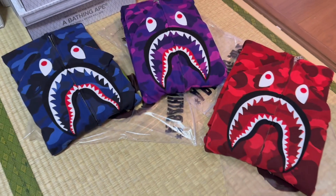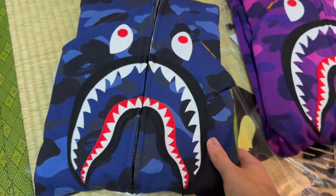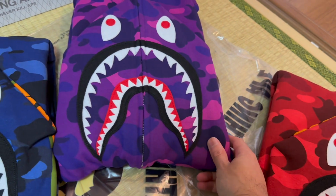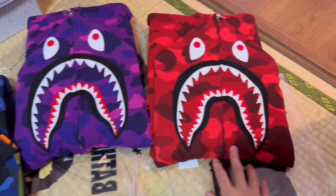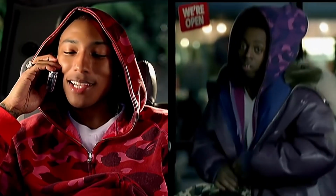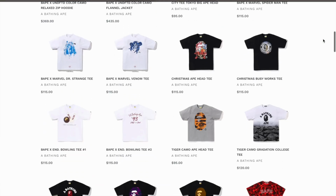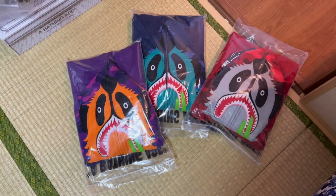The Color Camo Shark Hoodies, which I've reviewed a few times in the past. These always sell out, always hot in the streets, and personally, one of my favorite camos. Color Camo Red and Purple? Perfect. Perfect. Color Camo Navy? Clean too, but that red and purple. If you're trying to cop, all available on the site. Alright, since we're talking about Color Camo, let's take a look at the Color Camo Panda Hoodies.